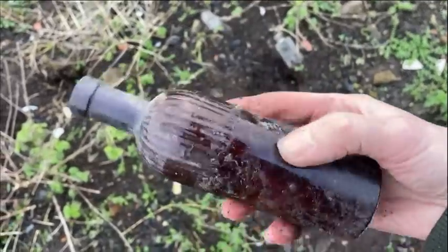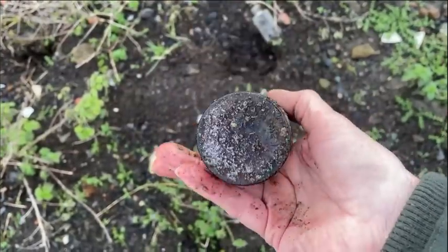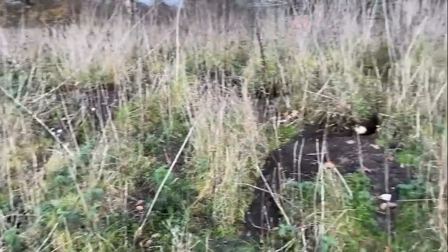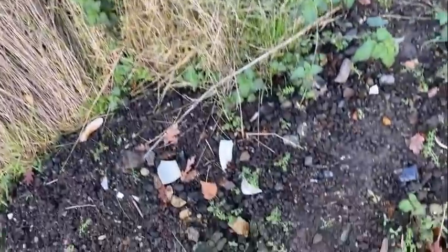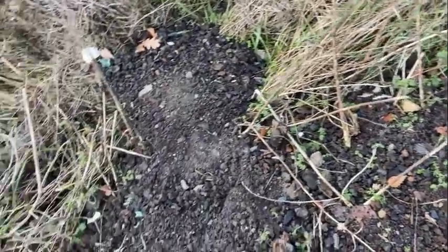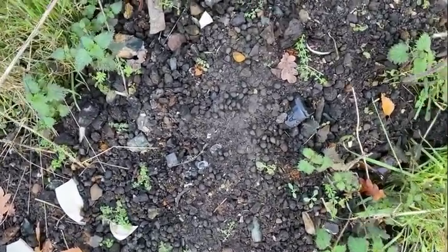Here's a nice bottle. It's amber and I've not seen one like that before. Probably poison bottle. I'm where the badgers live. Badger warren. Yeah, there's quite a lot of them actually, and they're fresh because, well, there's fresh poop down here as well. So they're still living here. But I've spotted some interesting little things that the badgers have actually thrown up for us.